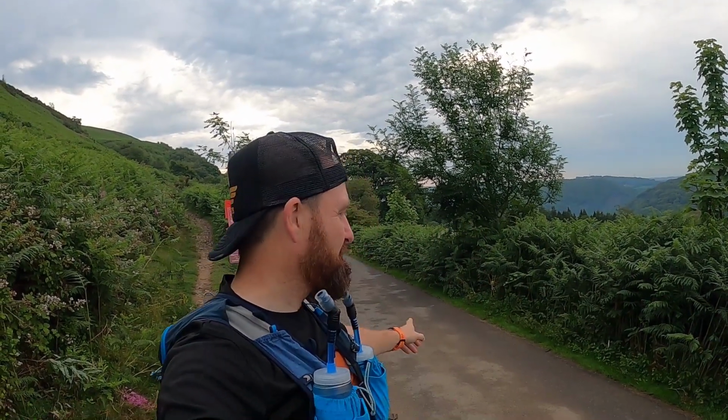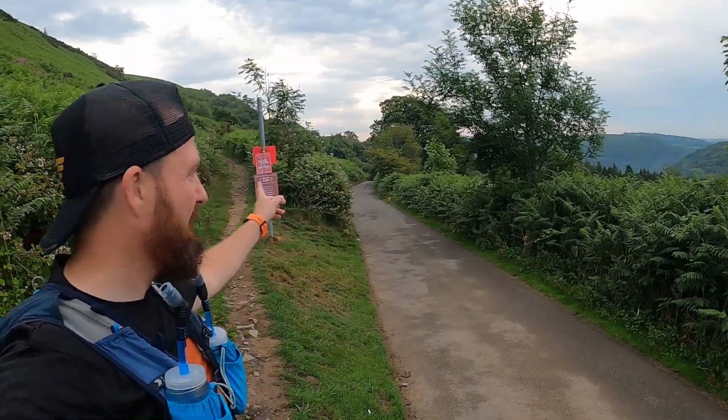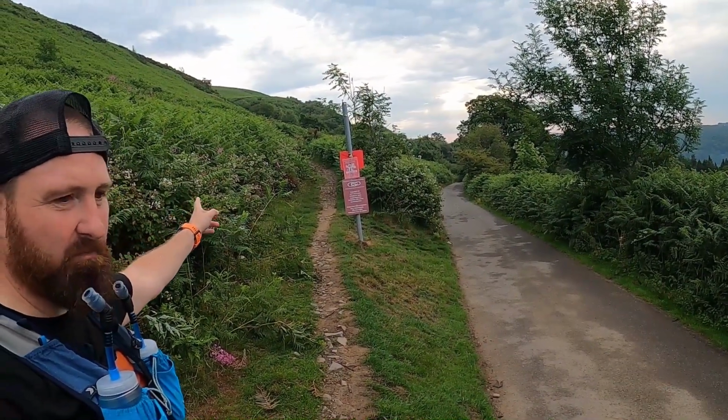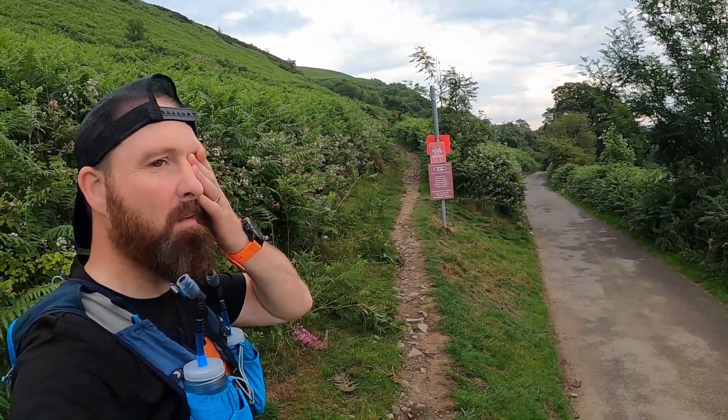So, that's the second climb. Come up the tarmac road. It does get a little bit easier, and you get a little bit of breath, but the last bit is quite steep. I'm now going up here. It's about 0.3 of a mile up to the top.